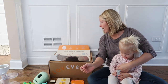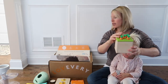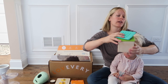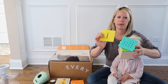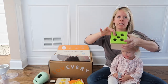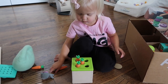And then we have this, the carrot lid with the carrot. So this box in general comes with 3 lids and they all have a challenge to them in a different way. So obviously the lid that's on this is for the carrots only and then you can push them in. Do they go in? Yeah. Maybe not, maybe they just do like that.